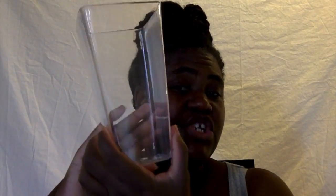Next item. This is another item that I intend to repurpose. It's a vase. I used it in my kitchen on the table for my Christmas decorations, and I had some poinsettias, and I thought that that was pretty. And because it was clear, I definitely intend to show you what I want to do with this in another video.